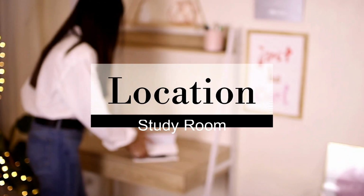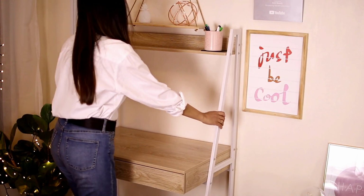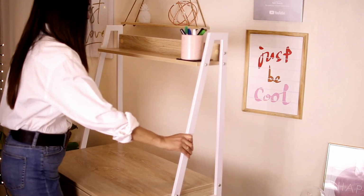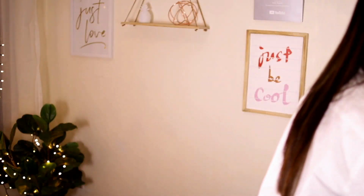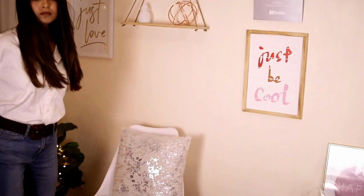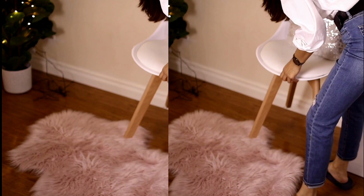Now let's move on to our second location, and this is going to be my studio room come study room, like everything I do in this room. So to click pictures, I'm going to move my study table away, and instead of it, place a chair and this beautiful pink mat to click pictures in this room.